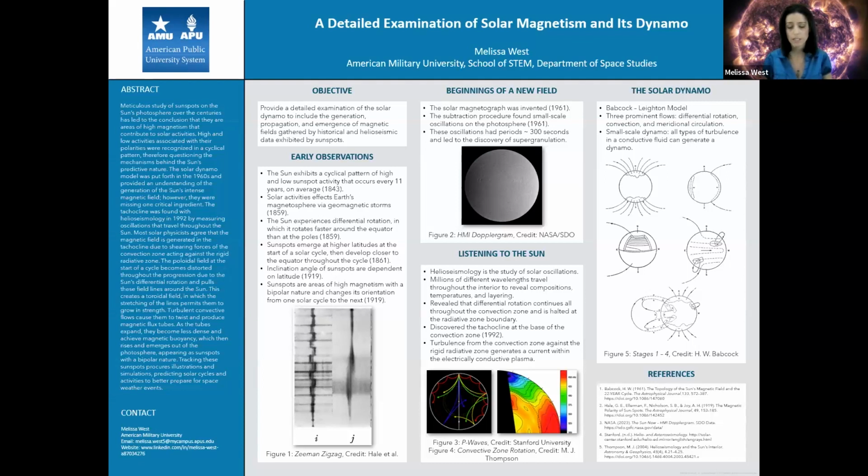In addition to the large-scale dynamo that encompasses the sun in its entirety, there's also the small-scale dynamo. An attribute of fast dynamo theory suggests that all types of turbulent motion in a conductive fluid can create a dynamo, making it plausible for granulation, mesogranulation, and supergranulation to act as magnetic field generators. This magnetic field is expelled in between granules and is more noticeable when the sun is quiet.